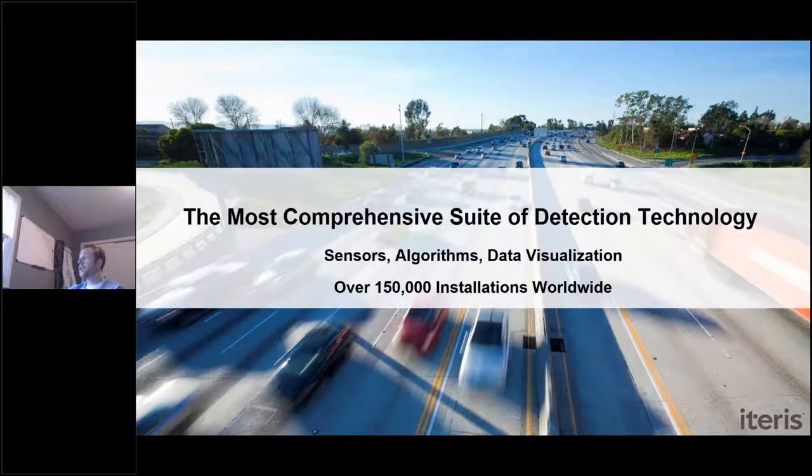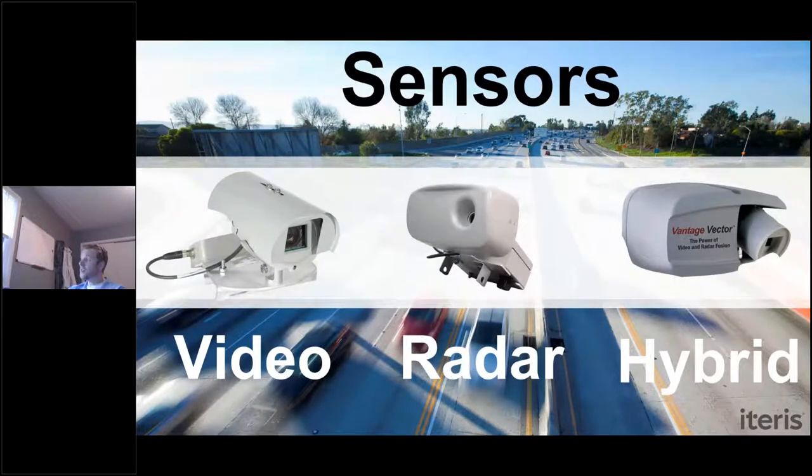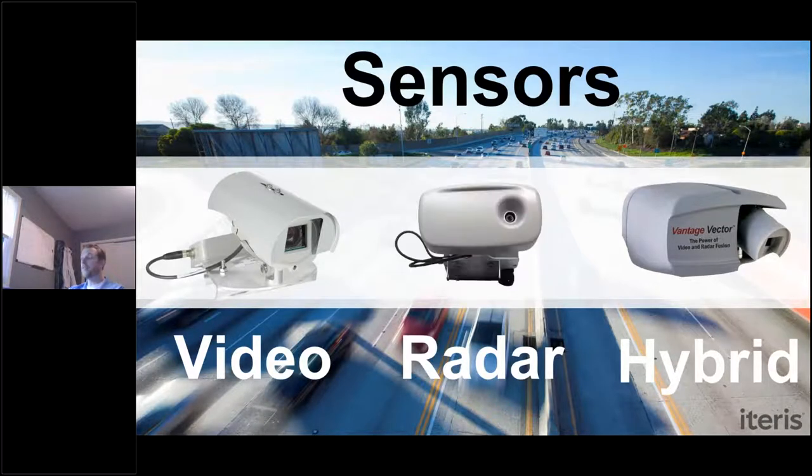So today I'm going to be going over a general overview of almost everything Iteris has to offer with a focus on some of their detection technologies. Iteris has an international installation base quickly approaching 200,000 installations in 40 countries. Iteris has covered all the bases when it comes to their detection hardware with their video and radar detection units, and then a new unique hybrid offering, all of which I'm going to dive into today.